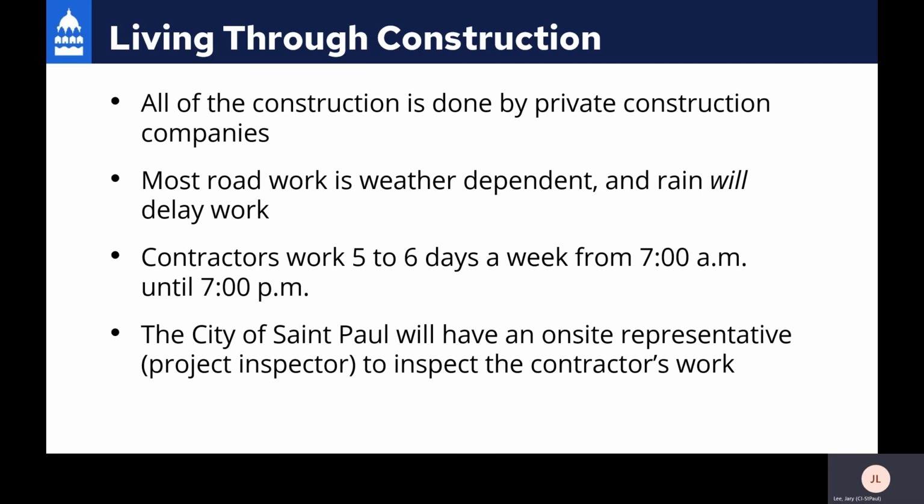The work will be weather dependent. The contractor will work 5 to 6 days a week and up to a 12-hour shift beginning at 7 a.m. While work is happening, there will always be a city representative on site every day to inspect the contractor's work and assist with questions and community interaction if there are any.